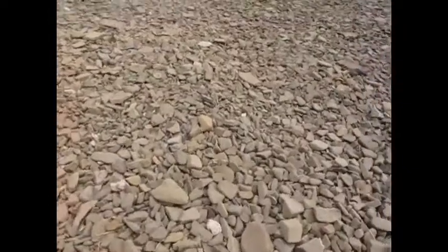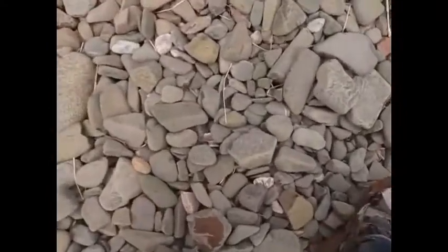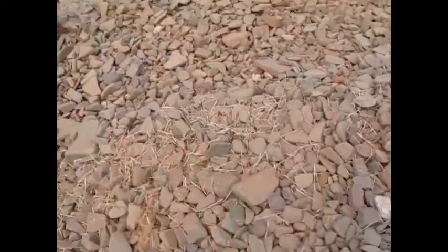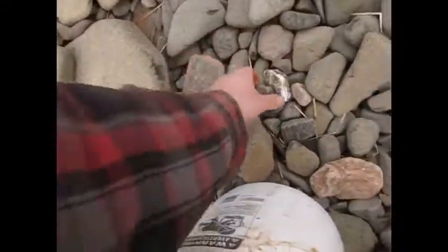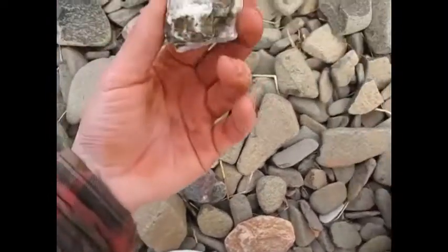These rocks look way more familiar. There's a ton of all this little stuff around. Which is pretty neat, but I definitely got lots of those little pieces already. We're hunting after nice stuff.